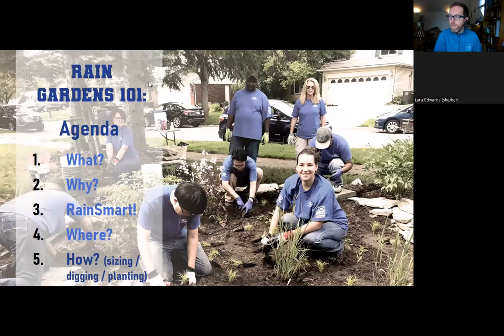So that's our where. We've got 12 minutes left for the how to build a rain garden. It's a lot to cover. I'm gonna see if anyone's got any questions on where. And I don't see Q&As with where questions. So I'm gonna move on to how, and then we will wrap up covering all questions at the very end.